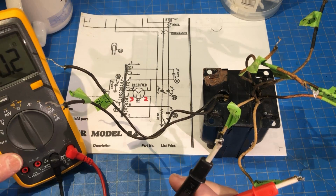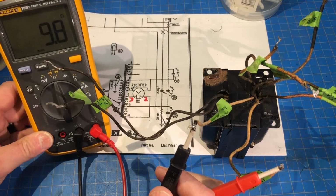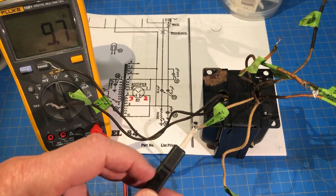There's right at, let's see, make sure you get it. Hope that's not glaring. And it's not. Right at, just at 10 ohms. Okay.